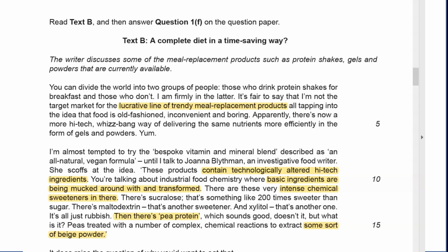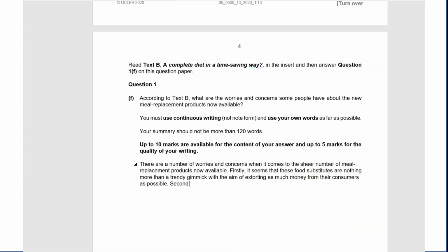However, they are still, I guess, presented as being a healthy alternative. So let's put, secondly, despite many of them being unpalatable and equally as unappealing to the eye. So notice how we're not using that word beige, we are putting unappealing to the eye. And let's put our comma there. Many are still, let's put, marketed and presented as being healthy alternatives. There we go.